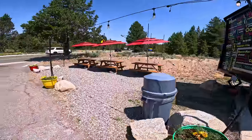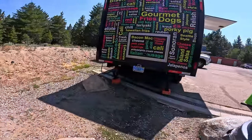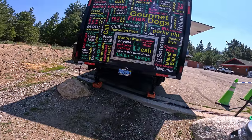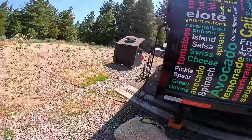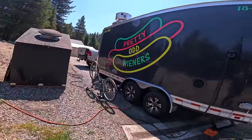Here's the back, kind of some food art collage my wife came up with. Way better than the idea I came up with, so we went with that. It's got every single one of our ingredients on there. The back of the trailer, of course, got to represent the brand.